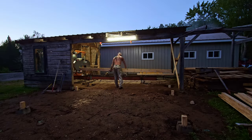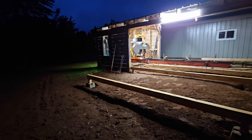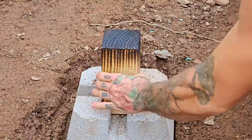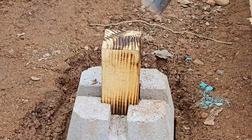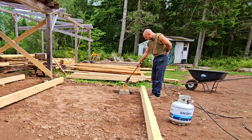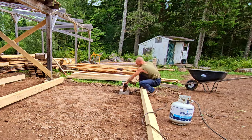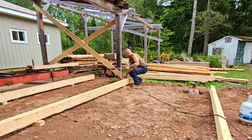I will quickly state though that you'll see me using a tiger torch to burn different surfaces of the wood. And for those of you who don't know, this process is called charring the wood, an ancient technique to preserve wood, prevent rot, and believe it or not, it actually makes the wood fire resistant. And besides all that, I find it just gives the wood a really nice look.